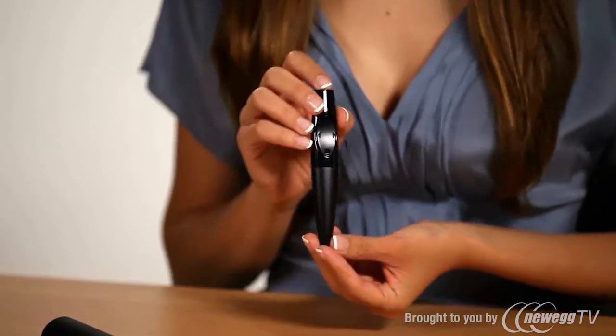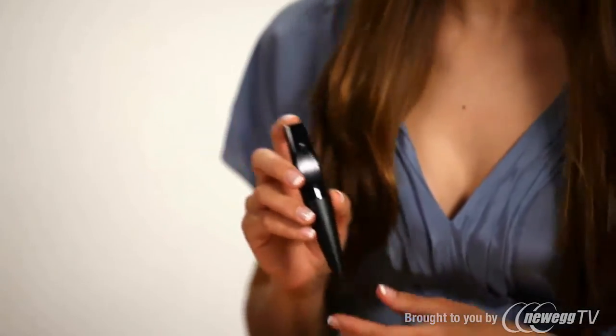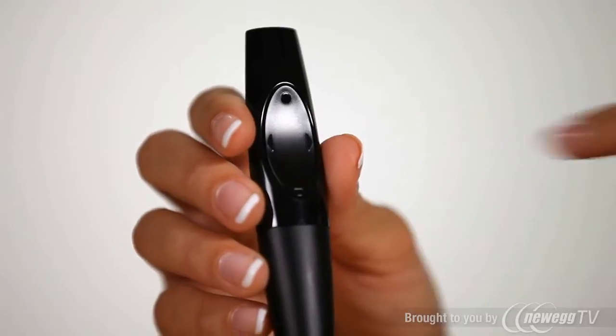Laser, and Stylus. Let's get into the details. As you can see, the Kensington Presentair has a very sleek, elegant, and convenient design in a compact size. The Presentair provides intuitive 4 button controls: forward, back, blank screen, and red laser pointer. It works with PowerPoint, Keynote, and can also be used to control the media on your computer.